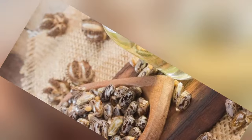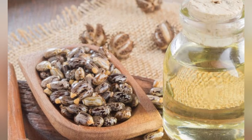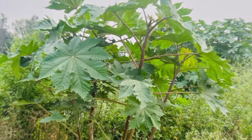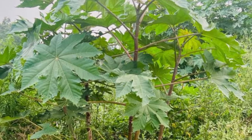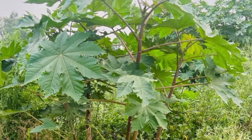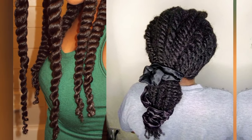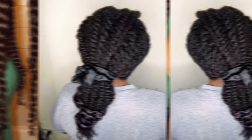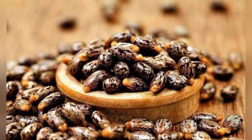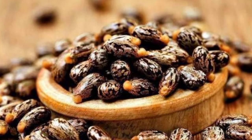First on the list is castor oil. Castor oil is a super thick and rich oil extracted from the beans of the castor oil plant, and is high in antioxidants and essential fatty acids, making it great for leaving the hair and ends sealed, well coated, and feeling soft. It is a popular oil used in hair growth remedies because of its ability to stimulate hair growth and provide vitamins and nutrients to the hair follicles.